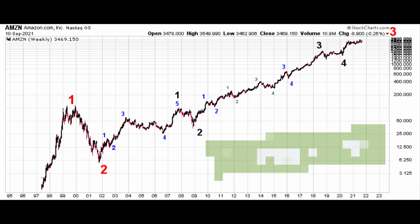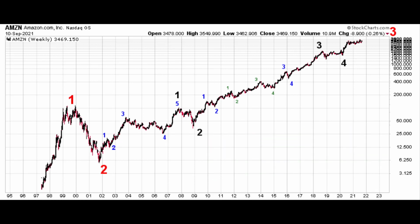I'm going to go ahead and take a look at Amazon as per your request with the email you sent me. We're going to start from the beginning. Amazon was incepted back in 1997, had a nice sharp up leg, and then retraced a large portion of that. This looks like a first and second wave. Off of that 2001 low, Amazon has been in a very large third wave advance that is not yet complete.